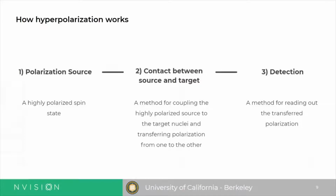So, just a super simple model of how hyperpolarization works. You start with a polarization source, and for us, this is a highly polarized spin state. And then you need to make contact between your source and your target, and a way of transferring polarization from one to the other. And the last, I put here as a formality, but you need a way to detect your signal at the end. In most cases that I will discuss, this is just inductive detection with a coil, as I mentioned before.